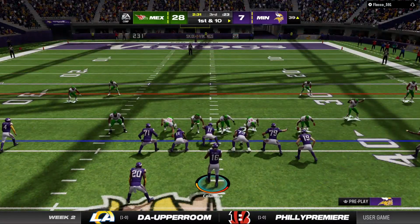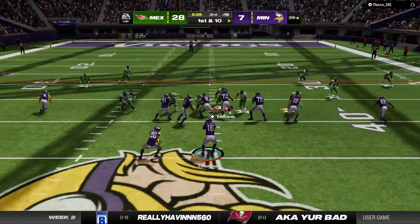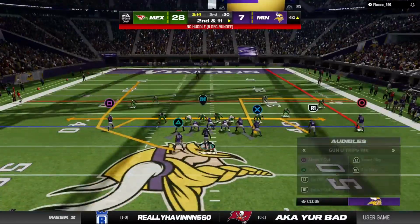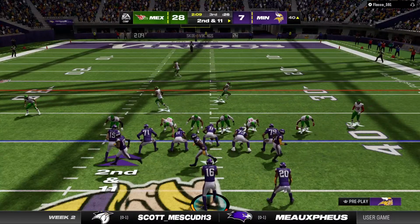So on the other side of the field now, it's 1st and 10 as they've got things rolling on this drive. Hands it off out of the gun. And he is met in his tracks behind the line of scrimmage. Maybe just a slight detour on what's been a strong drive. Here's 2nd and 11.